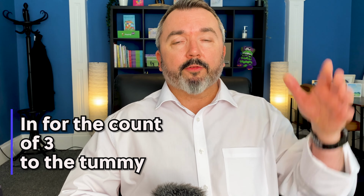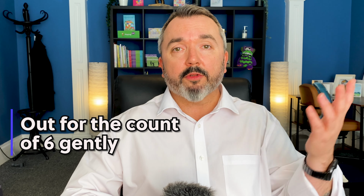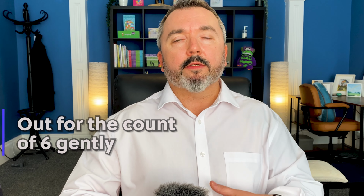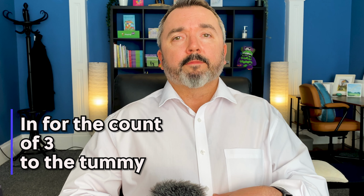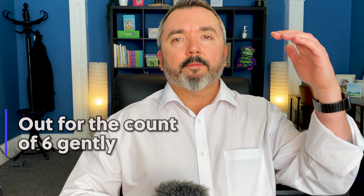You can try this by placing your hand on your tummy. I want you to breathe in, down through the lungs, almost pushing the diaphragm out. It's a big muscle under your rib cage, which is designed for breathing. We don't use it enough. Taking the breath down for the count of 3 to the tummy, hold for a beat, and then out for the count of 6. You can breathe in through the nose or the mouth. Nose is recommended. In for 3, hold for a beat, and out for the count of 6.